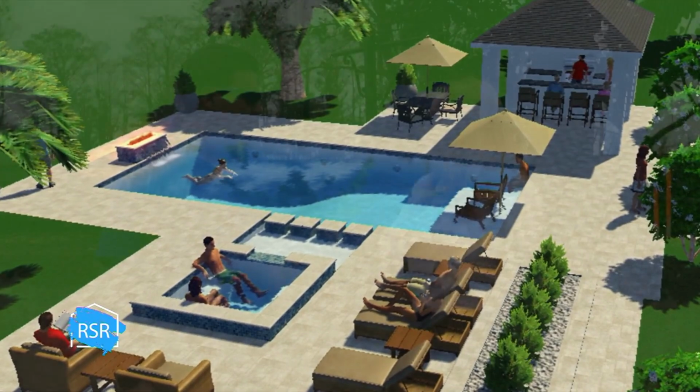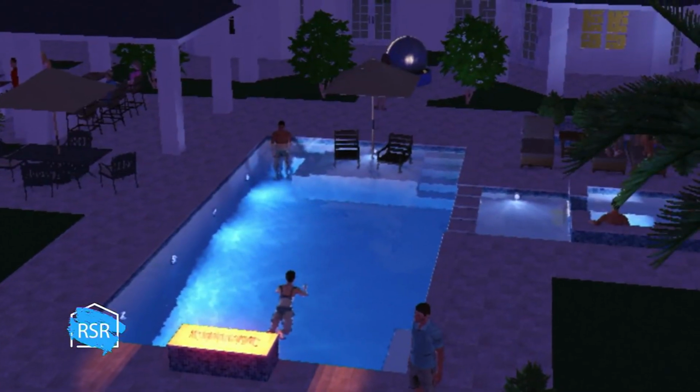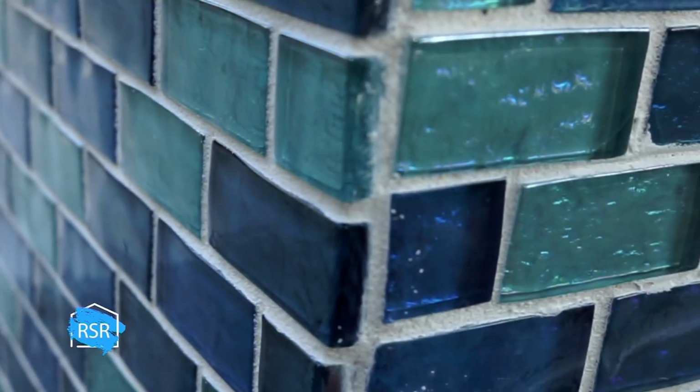As far as the color and the texture of the pool, what's it going to look like? They've picked out a blue color, so they've chosen a blue finish for the interior of the pool with a blue waterline tile that'll go along the edge below the coping as well.